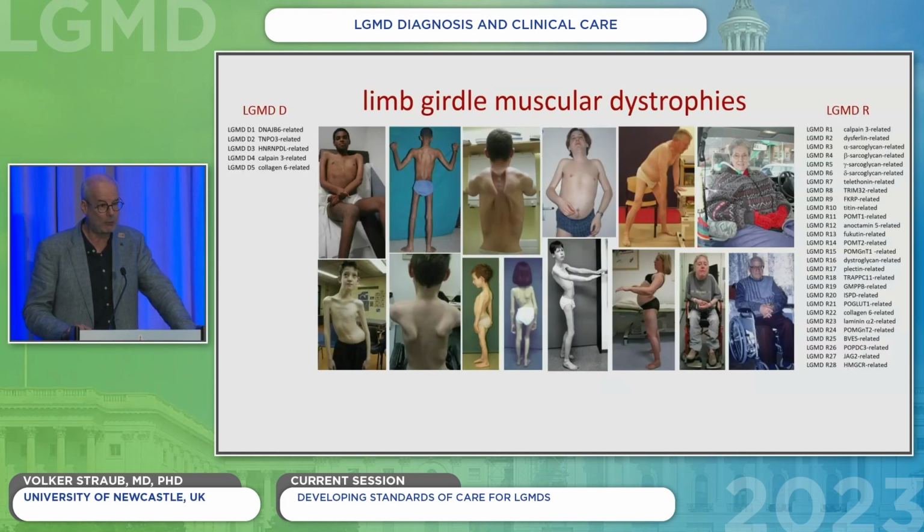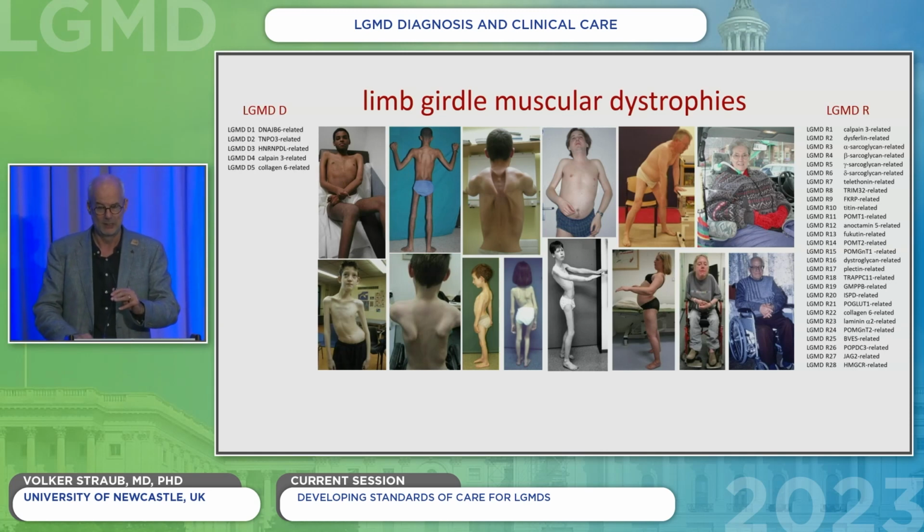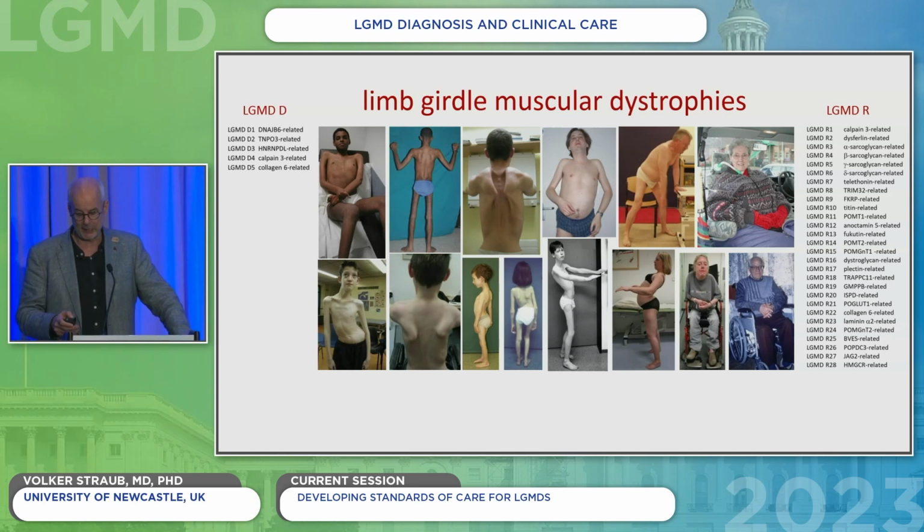So I think one clear message that you have heard already is that limb-girdle muscular dystrophies are very heterogeneous. And it was lovely to talk to some of you yesterday evening at the reception. I just realized that there are many people with very different diseases in the audience. And it's a bit frustrating that we talk about limb-girdle muscular dystrophy and think, well, which limb-girdle muscular dystrophy are they talking about? And how does it apply to me?